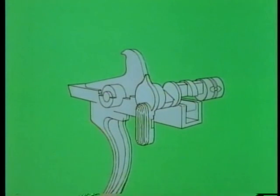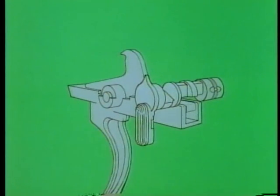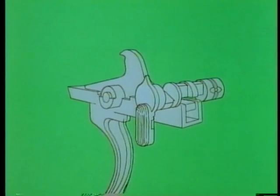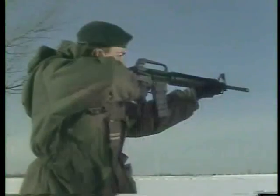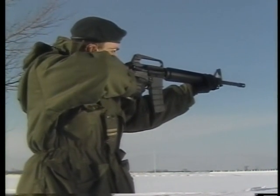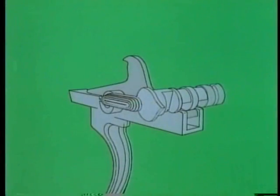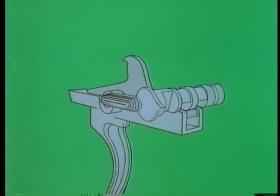The cutaway section of the fire control selector allows the sear to release the hammer when the trigger is squeezed. The disconnector rotates forward to engage the hammer and prevent refiring before the operator can release the trigger. Firing on automatic. When the fire control selector is on auto, the disconnector is prevented from moving forward and engaging the hammer by a cam on the fire control selector.